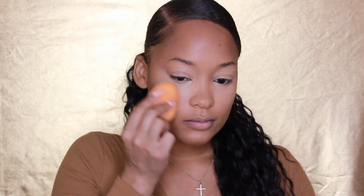Next, I'm going to apply the Too Faced Born This Way Multi-Sculpt Concealer. This is in the shade Warm Beige, and I love using this color just because it really brightens up my under eye area without being super dramatic, but you really do have to blend this concealer out.